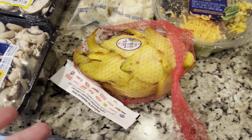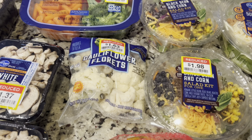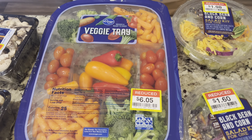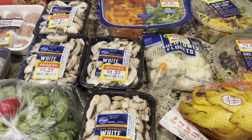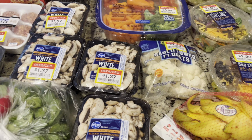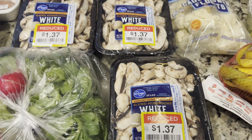And then I found this beautiful yellow dragon fruit for 99 cents. The kids are going to enjoy that. Cauliflower for $1.63. This beautiful veggie tray for $6.05, and they still look crisp and delicious. And then mushrooms. And you guys, I promise you, there were so many more salads left after I got these, and so many mushrooms left. So somebody was marking them down. They still look fantastic. I grabbed a few.